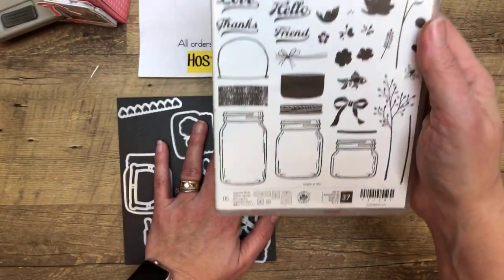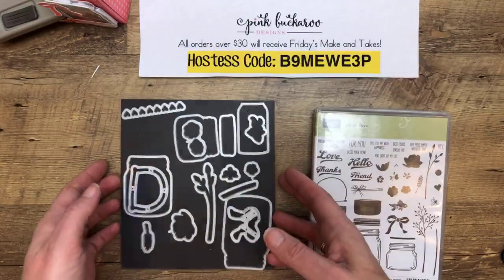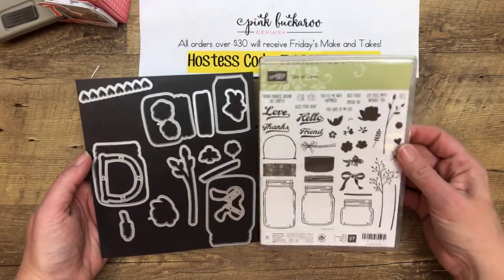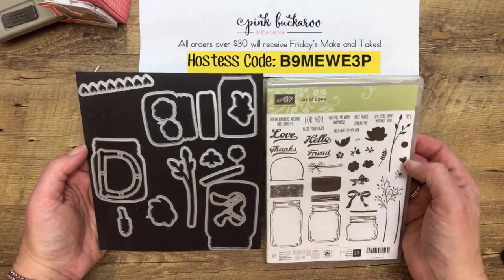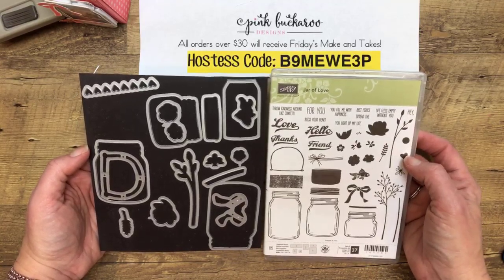Now today's project features my favorite stamp set, that is Retiring Jar of Love. It has 37 stamps in it, which is quite a bit. And then the matching framelits, which we're going to use several times today and on Friday. I have 3 more projects to show you. So I know lots of you have this, and you're going to love today and Thursday's projects. But if you haven't ordered this, you've got to get this.